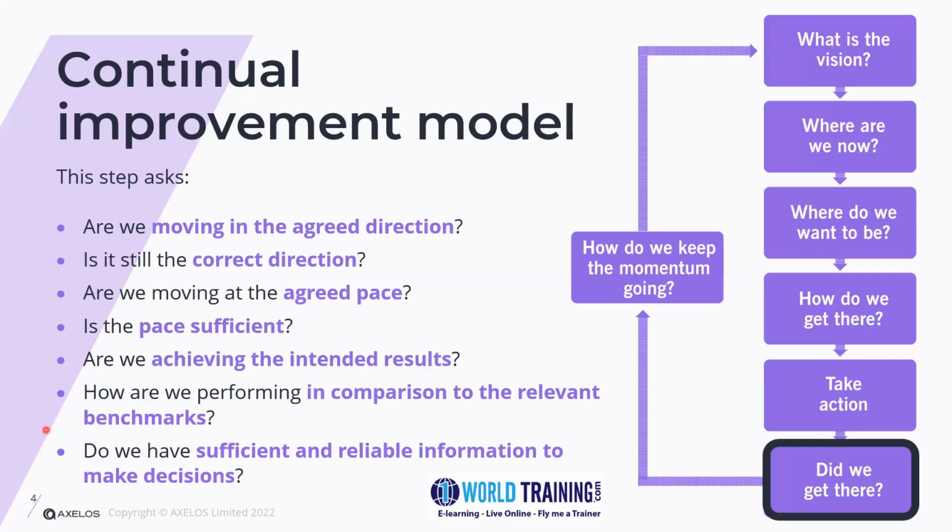Once this step of "did we get there" is completed, the organization will usually have a shared view of the status and the progress of the sustainability journey. Therefore, they will know the need for further actions. They will also know whether the information is sufficient and whether changes are required in the measurement and reporting.